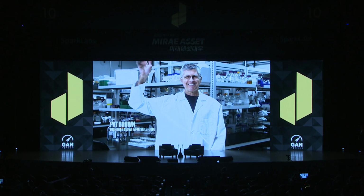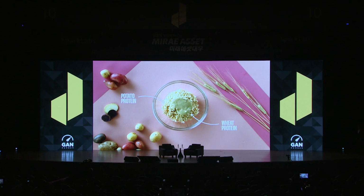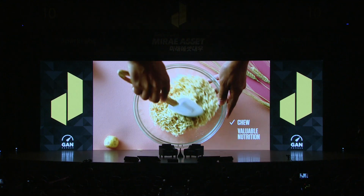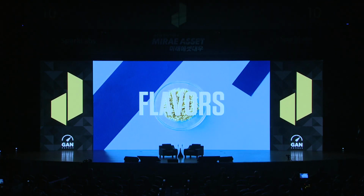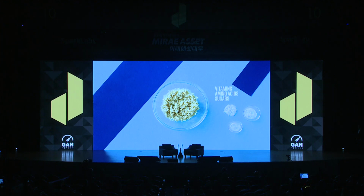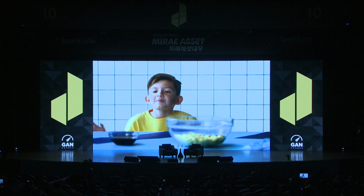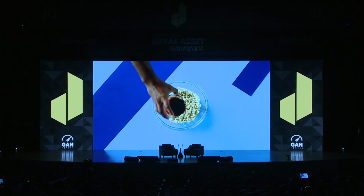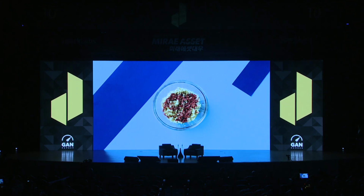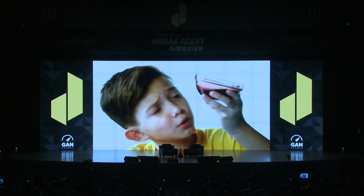Hi, Pat. Our burger starts with proteins. Wheat protein and potato protein give our burger that familiar chew and valuable nutrition. Next are the flavors. Vitamins, amino acids, sugars, and heme come together. What's this red stuff? That is heme. It's the same molecule that carries oxygen in your blood and makes it red, but it's actually found in every living thing, even plants. Interesting.